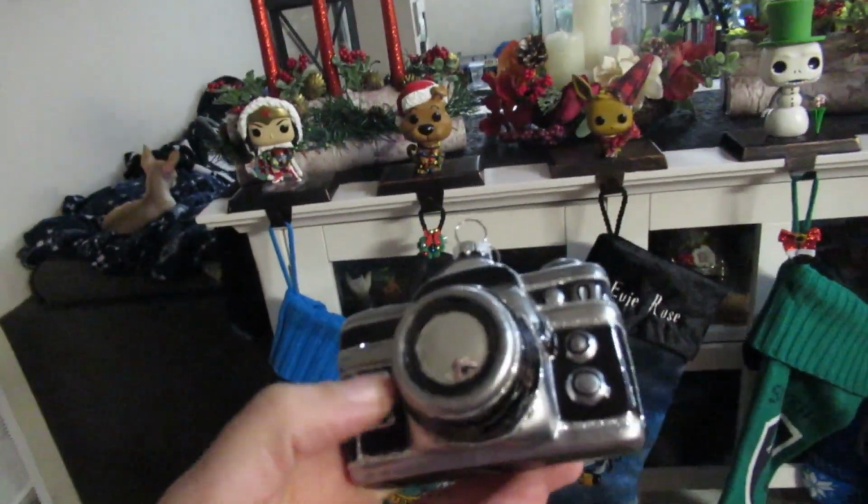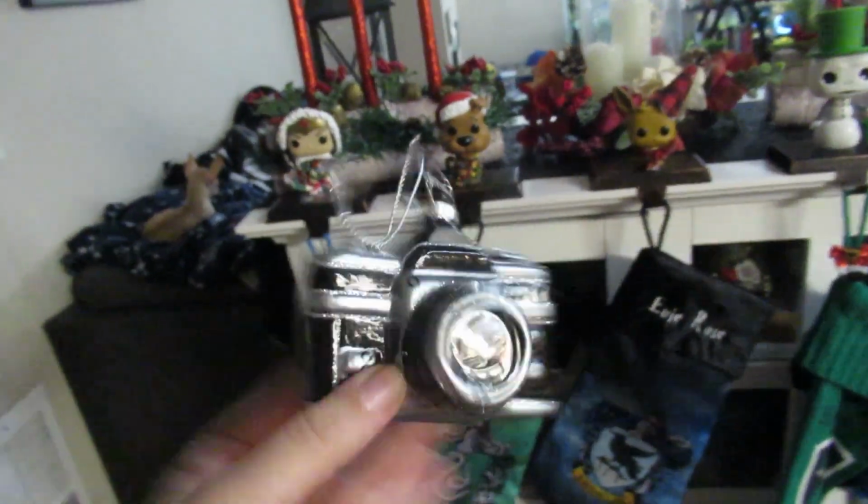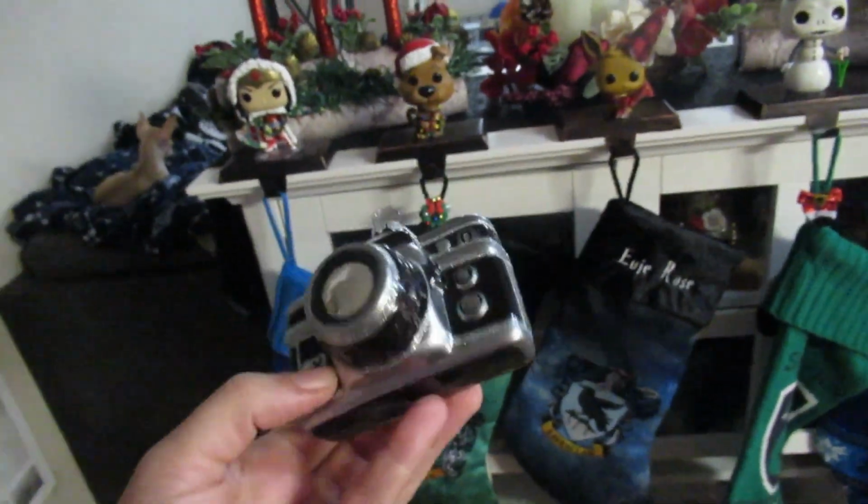And then our Yule things up here. And I found at Target an actual camera ornament when I was out with my mom, so that's pretty cool. And then we have just kind of our basic Christmassy stuff, our little pet advent calendar. We have Larry the tree.